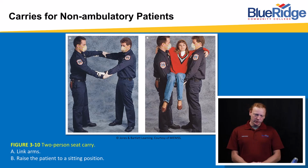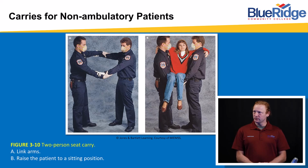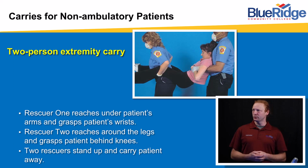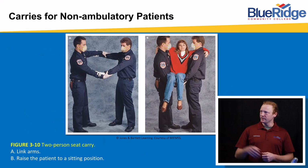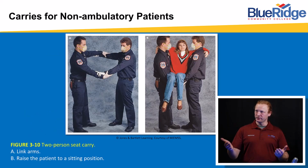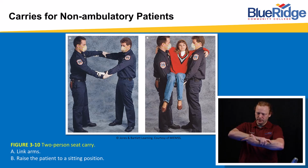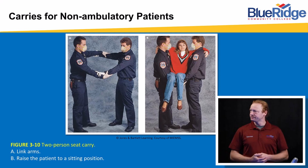For non-ambulatory patients, this one works better if they are conscious and they can kind of support their own head. If they're unconscious, you're going to want to revert back to this method, the 2-person extremity carry. But if they're conscious, they can support their own airway and kind of stay upright. The 2-person seat carry or cradle. You can see here in the left side of the picture, the 2 rescuers are creating a cradle with their arms and interlocking their hands and wrists together. And then you place your patient in that in a seat-like fashion.